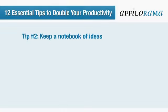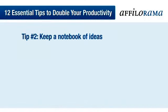Simple. Tip number 2, keep a notebook of ideas. It's easy to get distracted by a brainwave while in the middle of a task. If you follow it up, you can inadvertently spend hours of time away from what you are really needing to get done. Obviously, this isn't good for productivity, but at the same time, you don't want to ignore and potentially forget about those good ideas.